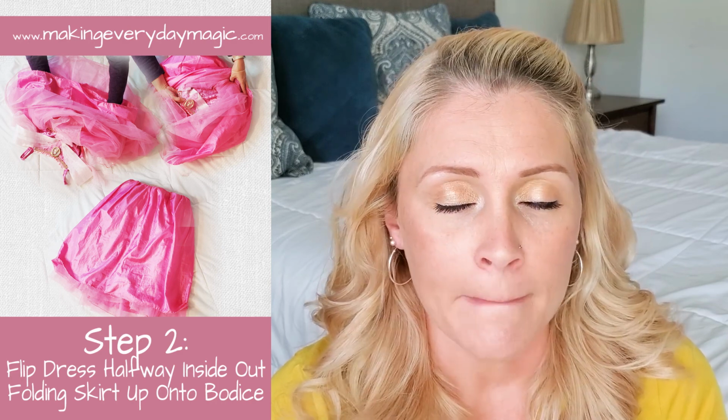So the way that you're going to fold them, to either pack them or to store them, is you lay the dress out flat. The next thing that you do is you flip it half inside out onto itself. And I usually do this horizontally at the place where the bodice meets the skirt. Some of the dresses, like Ariel's dress, are a little bit drop waist, and so it's not quite half. But I enjoy laying the dress out flat first, and then I flip it half inside out so that the bodice goes into the skirt. So you're dealing with the skirt and the bodice has been tucked inside.